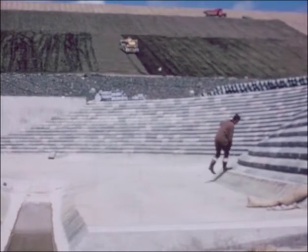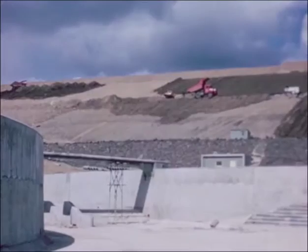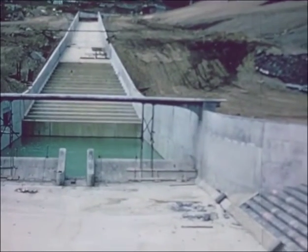The spillway channel and stilling pool are approaching completion, and the close similarity to the design of the model should be noted.